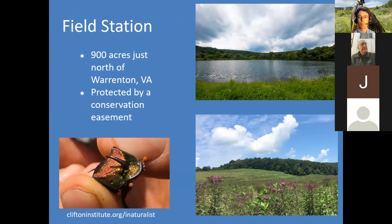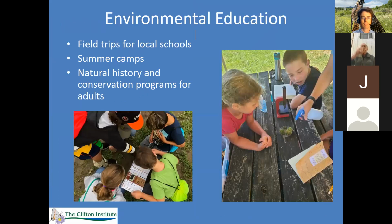We have a 900-acre property here at Clifton, which is inhabited by many kestrels and lots of other cool species, like this rainbow dung beetle. We're using iNaturalist to catalog all the species found at Clifton, and you can check it out at cliftoninstitute.org/iNaturalist. And this wonderful property is protected under a conservation easement, so it'll be here forever, hopefully hosting a lot of amazing species for a long time to come.